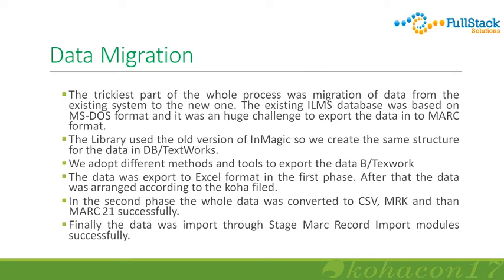A testing service was made in order to test the data migration. This was the trickiest job for me. We converted the data more than 10 times into MARC 21 format. But usually when we uploaded to the testing server, we faced some problems. Sometimes we were missing the author, sometimes the ISBN number, and sometimes other library codes. So this was the trickiest part for me, and after 10 to 15 times, we successfully converted the data. We successfully migrated the data in the final stage.